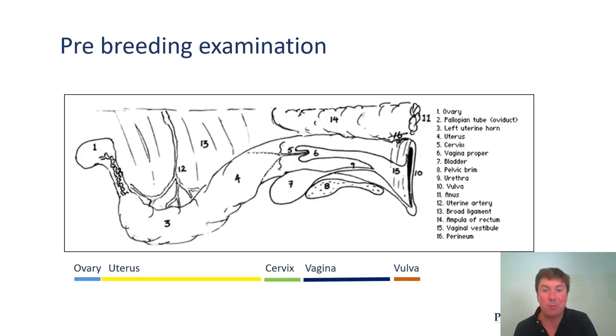So when I'm looking at the reproductive tract, I'll go through all the different parts of the reproductive tract. So for instance, we'll start with the ovaries. Look at the ovaries. Does she have any anovulatory follicles in the ovaries? Are the ovaries a normal size? Then look at the uterus. Does she have any cysts within the uterus? Is there any fluid in the uterus?